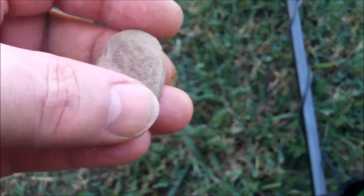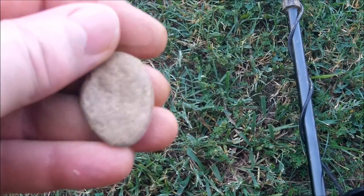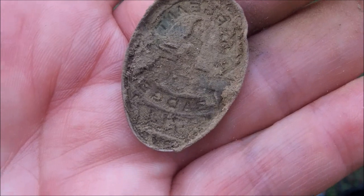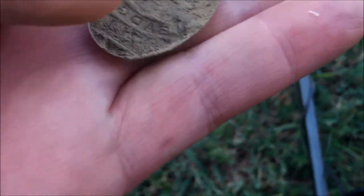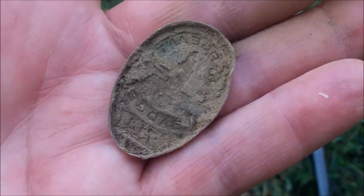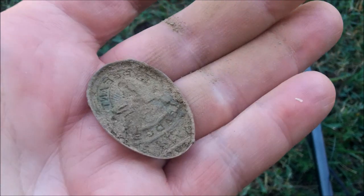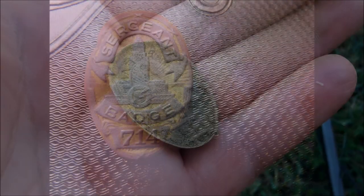So, I'm not gonna clean this one up right now. I'm gonna wait till I get home. They're pretty fragile, and I am just thrilled to death. You can see the Los Angeles City Hall Sergeant 714 Sergeant Joe Friday, and these were brought out in 1955. That's just incredible.